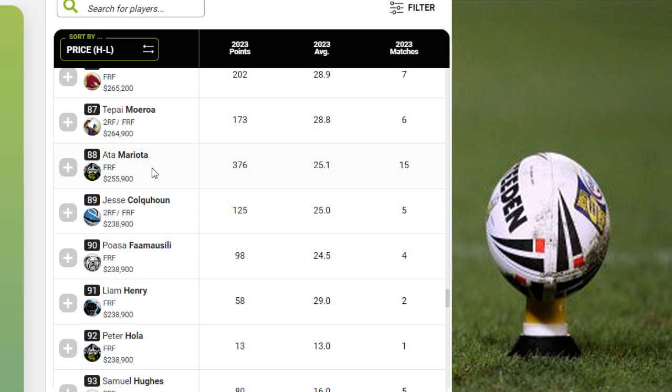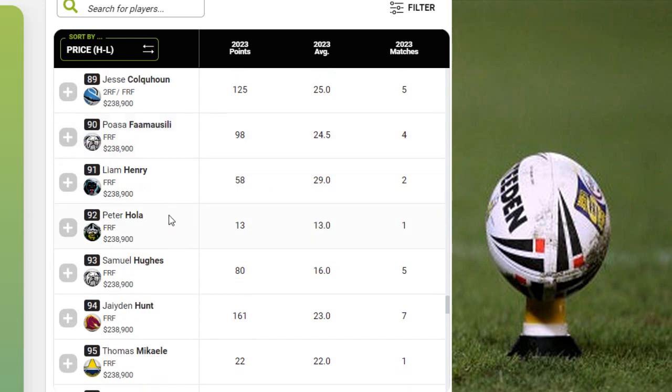Very good player. Jesse Calhoun as well, very good player at the Sharks. Didn't get many opportunities, but he looked really good when he had his chance. But again, pending team list, pending minutes. Who else we got? Farmasili has gone to the... Okay, so they signed Farmasili, he was at the Dolphins last year. He's been at a few clubs, old Farmasili, but I mean, he's definitely not relevant, but he's sort of relevant depending who gets a spot in the middle.